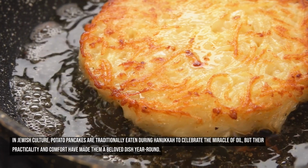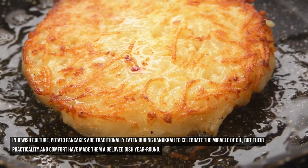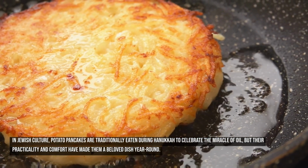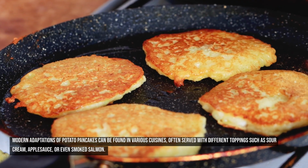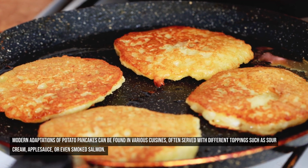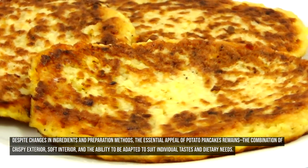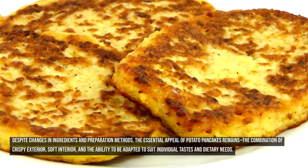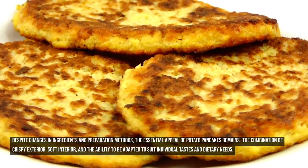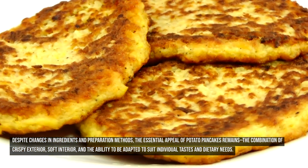In Jewish culture, potato pancakes are traditionally eaten during Hanukkah to celebrate the miracle of oil, but their practicality and comfort have made them a beloved dish year-round. Modern adaptations of potato pancakes can be found in various cuisines, often served with different toppings such as sour cream, applesauce, or even smoked salmon. Despite changes in ingredients and preparation methods, the essential appeal of potato pancakes remains: the combination of crispy exterior, soft interior, and the ability to be adapted to suit individual tastes and dietary needs.